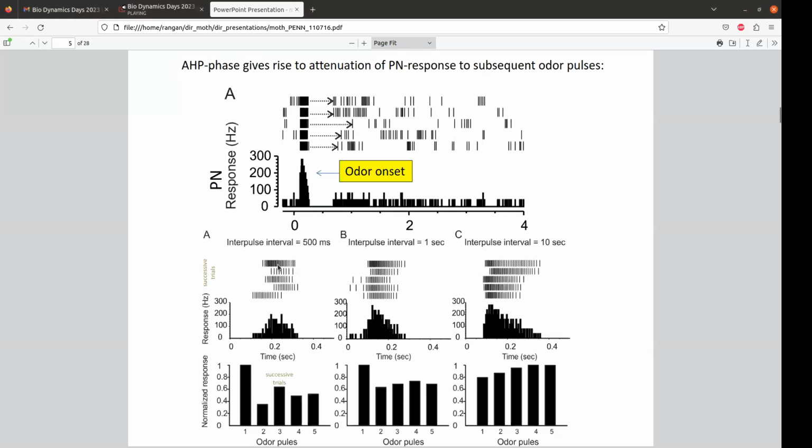After the first pulse, you get a lot of firing events, and then the second pulse, which is reordered down here, doesn't have very many firing events at all. The third pulse has a few more, fourth pulse doesn't have many, and so forth, precisely because of this after hyperpolarization phase. In the middle subplot, the pulses are separated by a longer time period. Instead of only 500 milliseconds, the pulses are separated by a full second. This time, the after hyperpolarization phase, the AHP phase, has had a little bit of time to wane by the time the second pulse arrives, and so the responses are less muted.